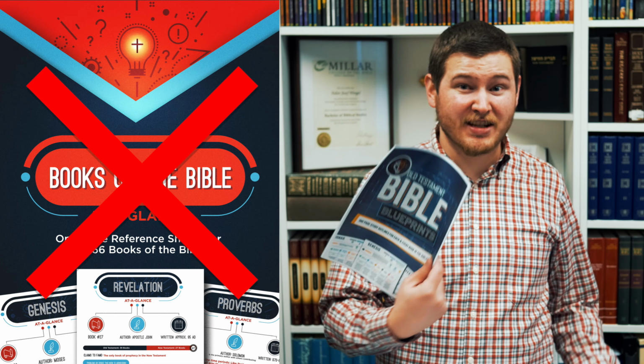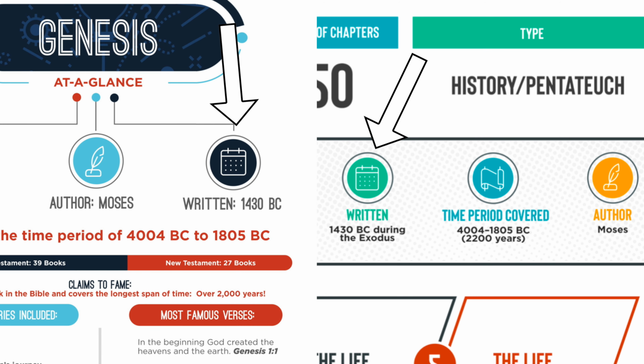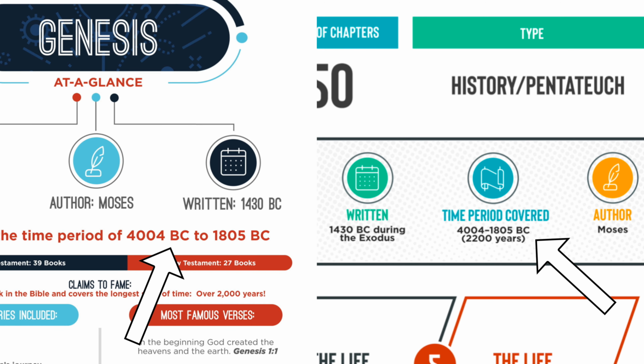And I guess to start off the review of Bible Blueprints, to be honest, I would recommend that you don't get Bible at a Glance at all and just simply get Bible Blueprints. The reason for this is basically all the important information in Bible at a Glance, like the author of the book, when the book was written, the range of the time period covered in the book, and the important points of the book, are all contained in Bible Blueprints. And Bible Blueprints just has so much more. So instead of spending the $10 to $13 on Bible at a Glance and then $10 to $13 on Bible Blueprints, you can just get all that information when you get Bible Blueprints.